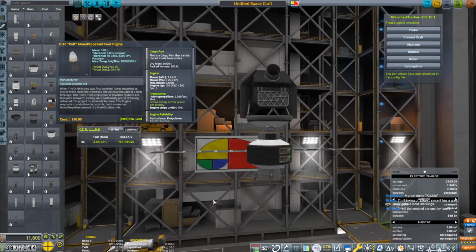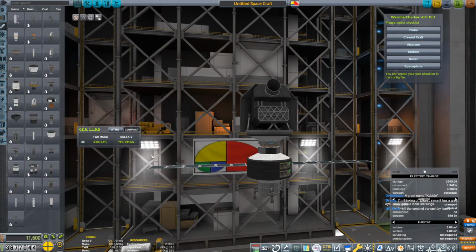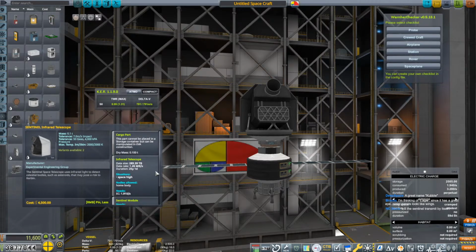There we go. That's a probe. I need transmit speed. How quickly does this thing transmit? I always mess this part up. This creates data at 1.26 megabytes per second.